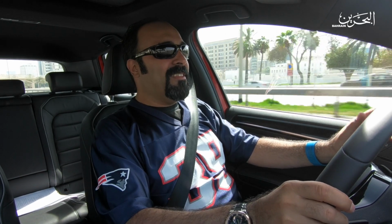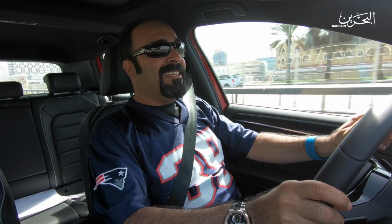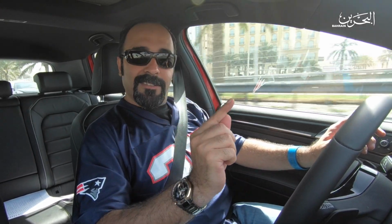goes. Acceleration of this car is crazy. And of course, having 4Motion is a plus as well. You can take it to the track, have fun, enjoy it. Launch control is available. Very simple. You just disengage the traction control, foot on the brake, foot on the throttle, rev it up, release, and you're off. 0 to 100, 4.7, 4.8. Plus, it's fuel efficient.